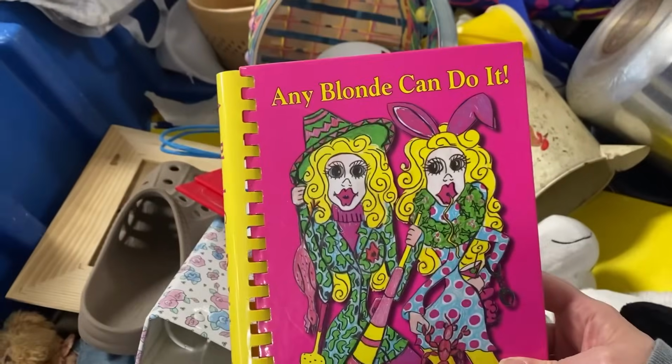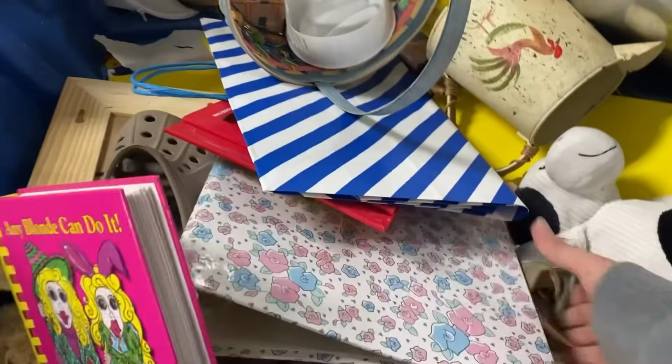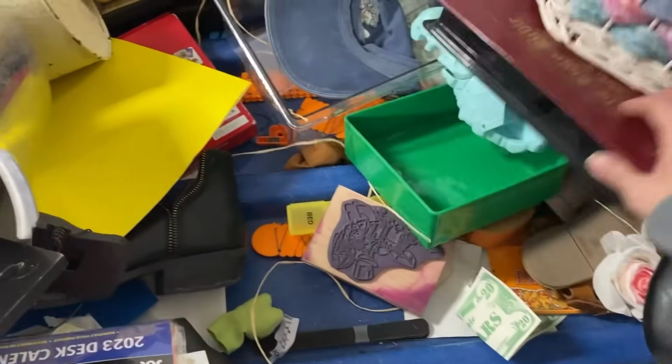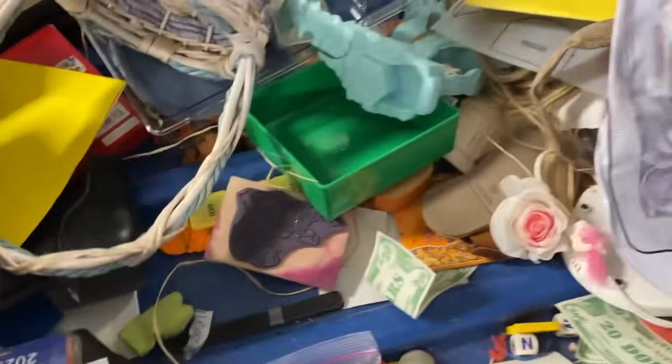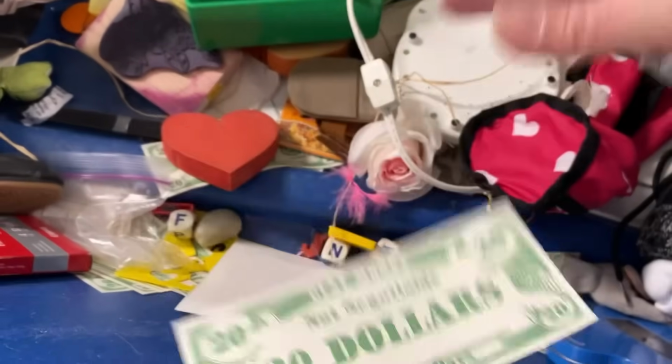Look at this cookbook. Any blonde can do it. Should I buy that? I'm always blaming my ditziness on my blonde hair. At least I can laugh about it, right? I'm rich.